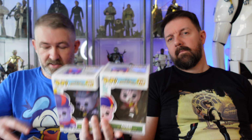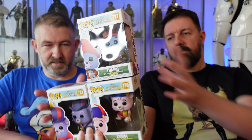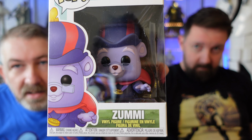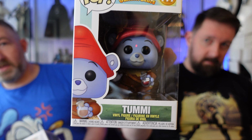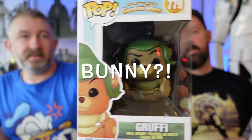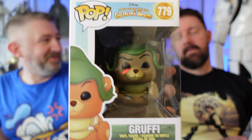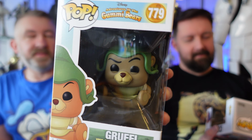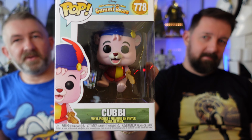So we've got a whole fam of Gummi Bears. Zummy Gummi, yeah, Zummy Gummi. We've got Sunny Gummi. We've got Tummy Gummi, because he's a large bear. Of course. Gruffy Bear, rather, not Gummi Bunny. They're not rabbits. Yeah, so we've got Gruffy, who is kind of like the grumpy of the lot. And then the kid, who is Cubby.